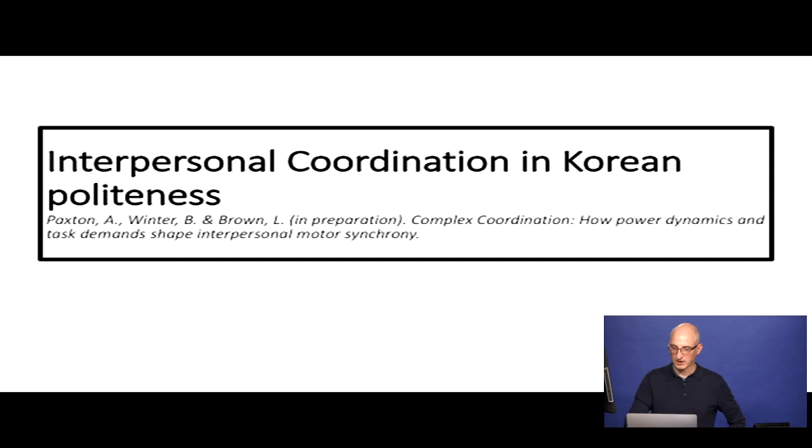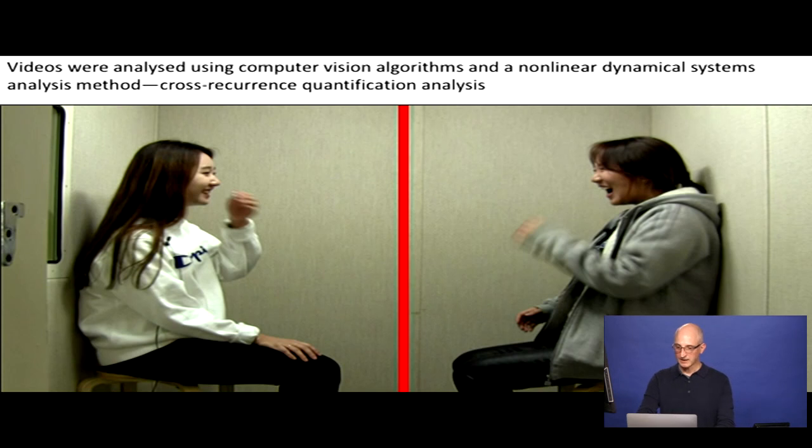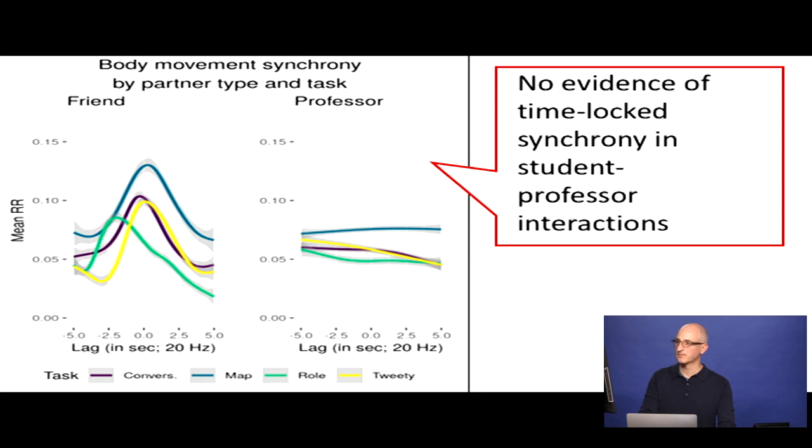Finally, for this project, I want to mention a collaboration with Alex Paxton, which involves us analyzing the same gesture data which I just showed you before for interpersonal coordination. Interpersonal coordination refers to the extent to which interacting individuals become similar over time. The videos were analyzed using computer vision algorithms and a nonlinear dynamical systems analysis method, cross-recurrence quantification analysis. Basically what this does is that it splits the image in half, analyzes pixel change in the two halves of the image, and measures cross-correlation and synchrony.